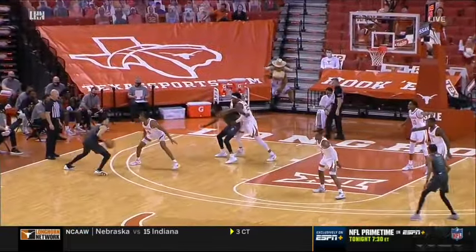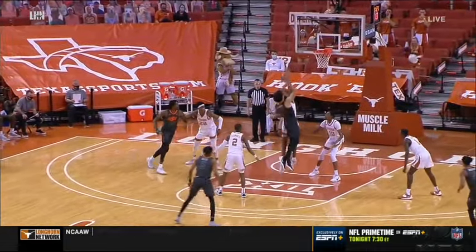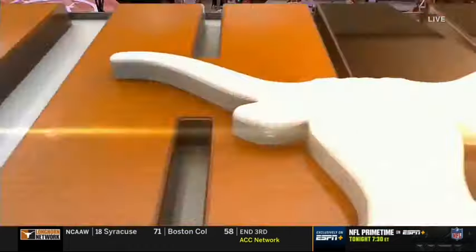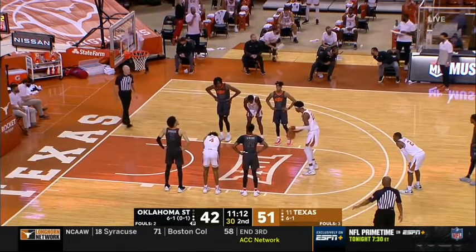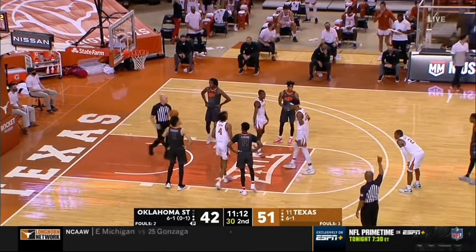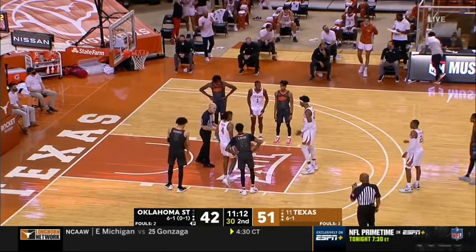This is a lot for Cade. You have to drive into that many people. He also doesn't have quite the strength or length when it comes to Brown. Brown has really met the challenge. He's dunked over him. He blocked him.